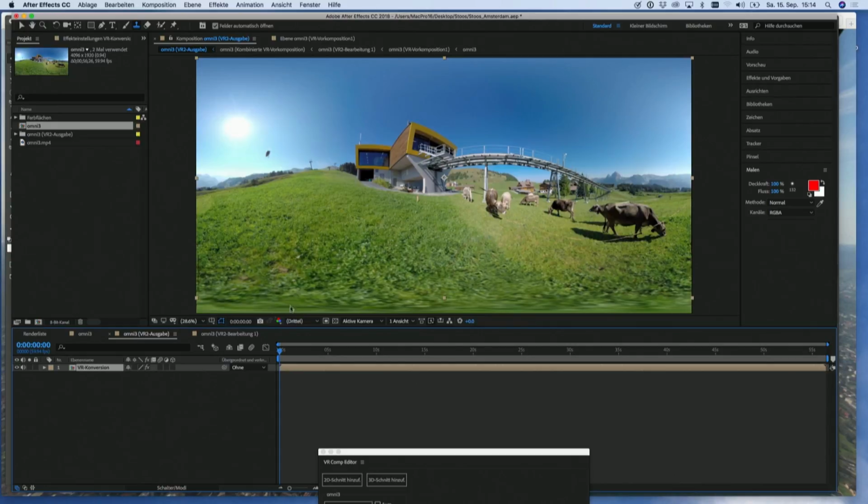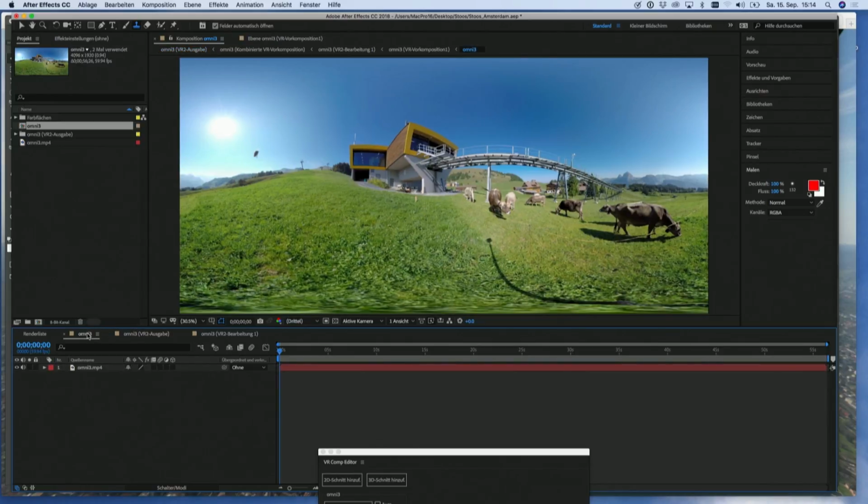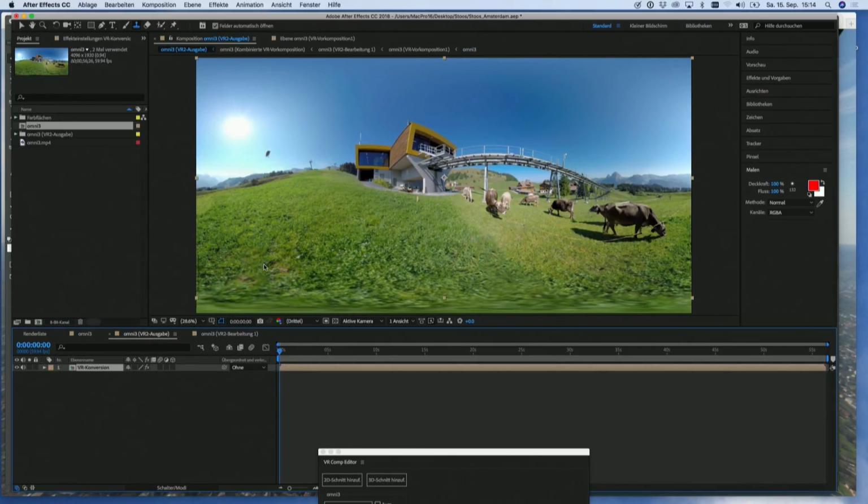And when you look at the equirectangular output, it looks like this. It's removed. Like before, it looks like this, and now you have it removed. And you can export that, and the whole movie, on the whole timeline, it's removed. When you look, yeah.